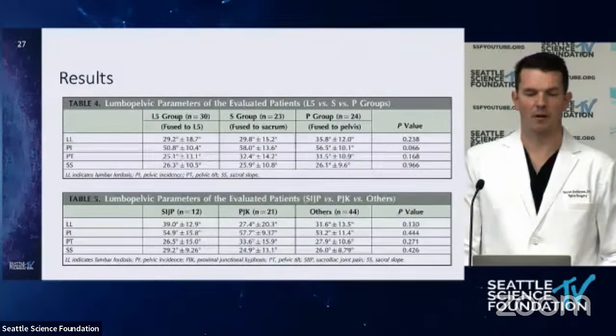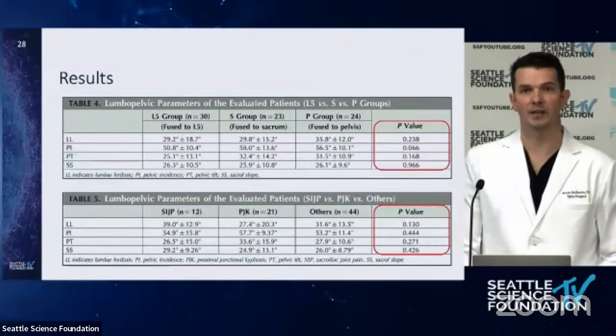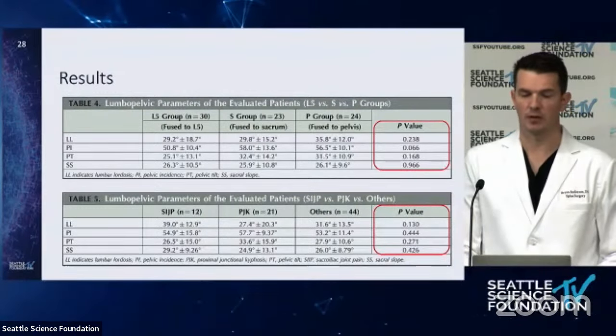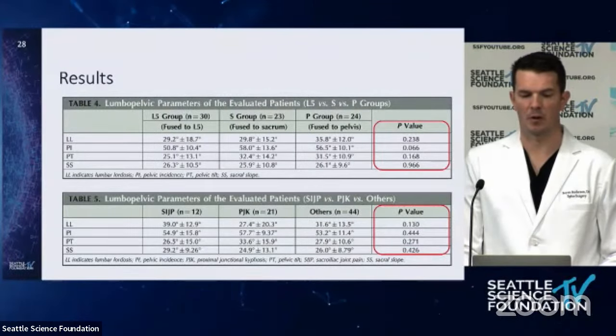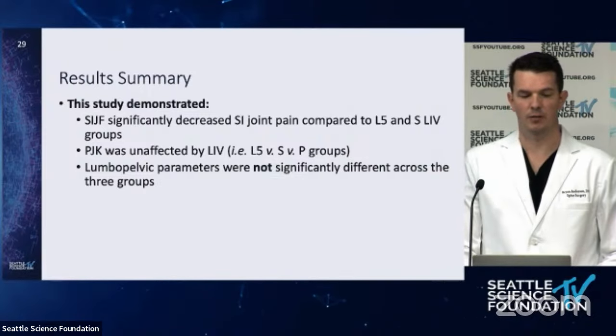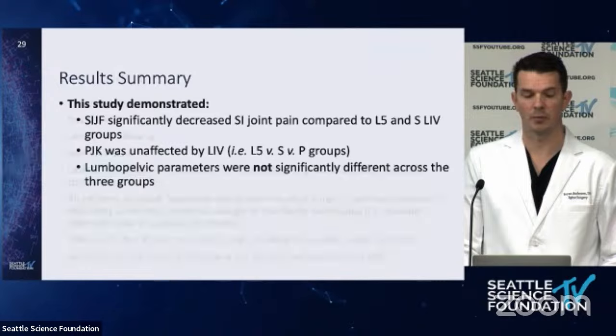With regards to the lumbopelvic parameters that they evaluated, they found no significant difference between the three groups. If you looked at the patients that actually had SI joint pain or PJK after the surgery and compared those to the patients that did not have those two diagnoses, there was no statistical difference with the lumbopelvic parameters. So in summary, this study demonstrated that SI joint fusion significantly decreased SI joint pain compared to ending at L5 or the sacrum. PJK was unaffected by the LIV, and lumbopelvic parameters were not significantly different across these three groups.